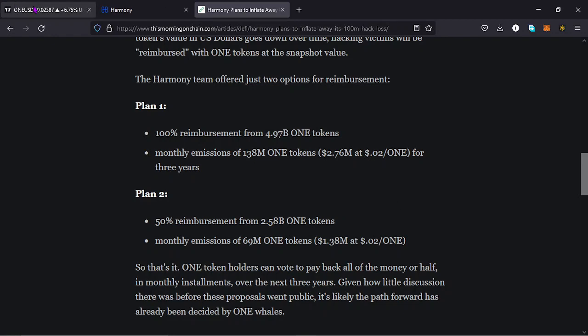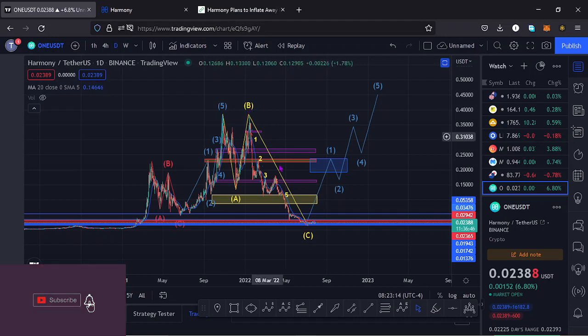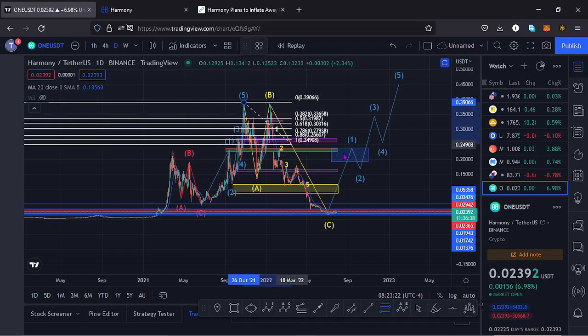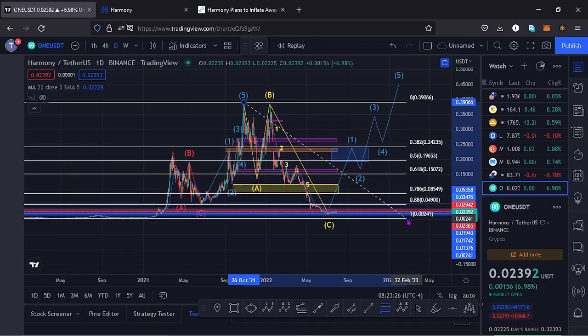Going back to the chart so that I can now give you the technical analysis, Harmony One has been seeing lower prices from its all-time high in this massive ABC correction, and in that movement to the lower side we also lost a key area on the Fibonacci's. If I apply the fibs from the all-time high to the lowest point on the chart, you can see that we lost the 0.88 fib level, which is a very critical area on the Fibonacci's.